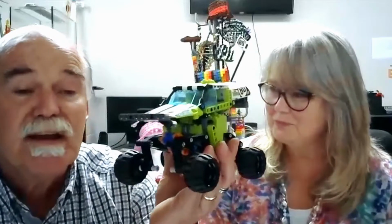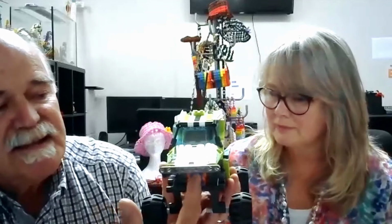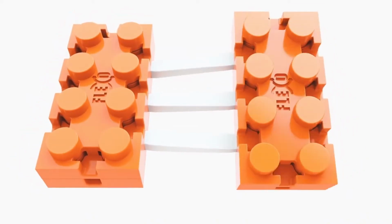This is what we call a Lego MOC. So you make something out of Lego. These coloured things here, that's Flexo. And it was a 16-year-old, he designed this tiny little bit in here and gives independent suspension. You can take that outside and run it over rocks.